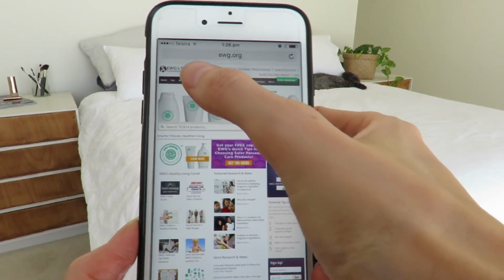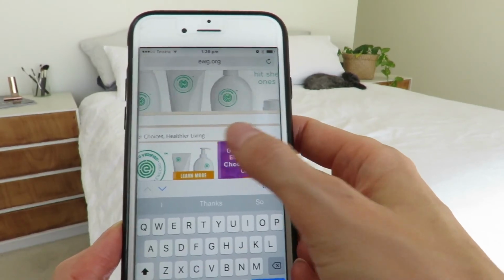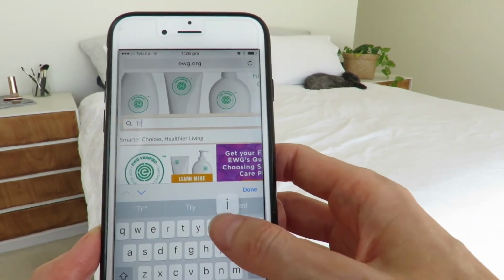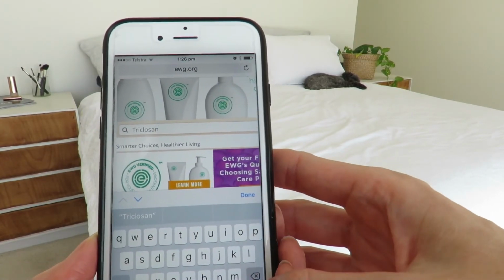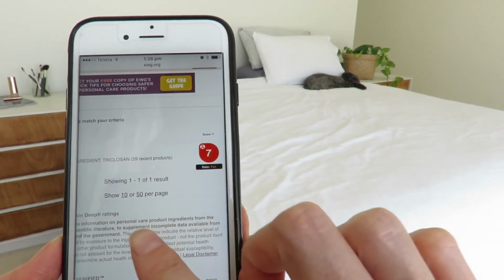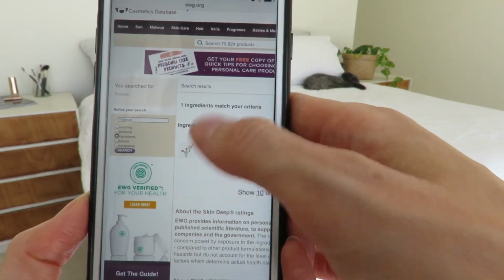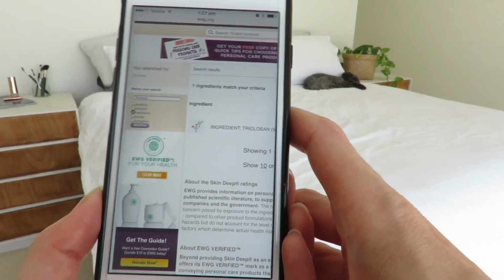The other site that I wanted to mention when looking at particular ingredients is the ewg.org site. They have a Skin Deep database. You can search ingredients and products in here and it will give you an explanation on them. So let's just try Closen, which is an ingredient, and you can see it's got a rating here of 7. So if there's ever something that you're not sure of, just go to the Skin Deep database on the ewg.org website and that will help you out as well.